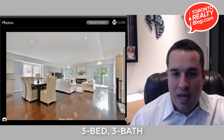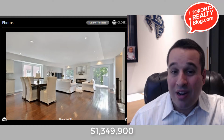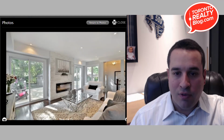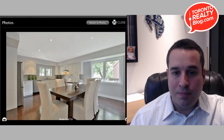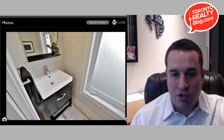It's beautifully done. And I'm looking at this and wondering, how in the world is this $1,349,000? $1,349,000 and sitting on the market, might I add, for a whopping 72 days. So really beautiful main floor. I never like this brick around the fireplace. Shouldn't say that. A lot of clients of mine have that. Eat-in kitchen, right? Renovated, huge. You could do jumping jacks in there.